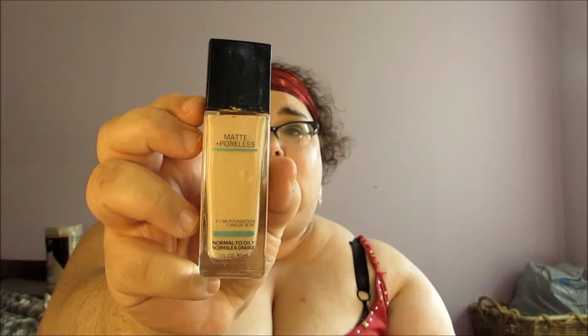Foundation, your favorite foundation. She mentioned herself that she had a stick, and I do really like stick foundations, and I have some. However, my Ride or Die foundation is Maybelline Fit Me Matte Poreless. Yay! This stuff is fantastic. Originally I had the dewy one, the Fit Me dewy, and that one's really nice too.